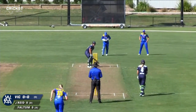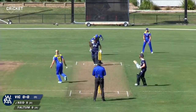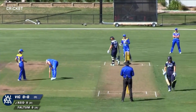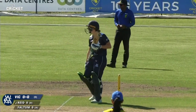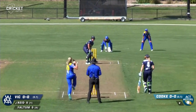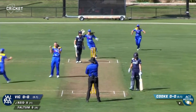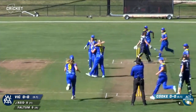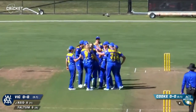Well, it'll be Holly Furling taking up from the Parliament House end. Bowls, and Sophie Reid defends away onto the onside. And if I recall back to Friday, I think that was almost the same type of shot. So apologies there. And Cook bowls, full toss, and a big shout for LBW. Cook's got the breakthrough. Second ball of the innings, and Reid is gone.